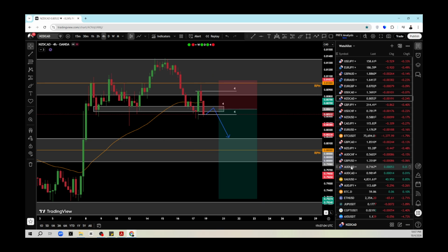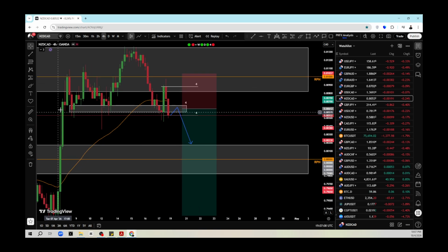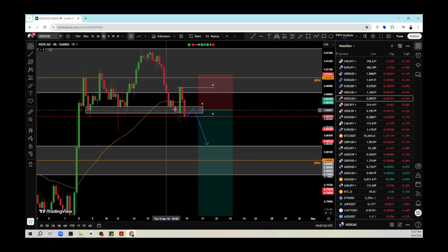Now, I would say this is also another risky trade. I can see that there is a 4 hour structure being formed over here, right? And any sort of pullback you can consider to sell. Ideally, I do not want to trade with the 4 hour zone or area of interest or area of support or resistance, because the higher the time frame, the more effective the support or the resistance is.